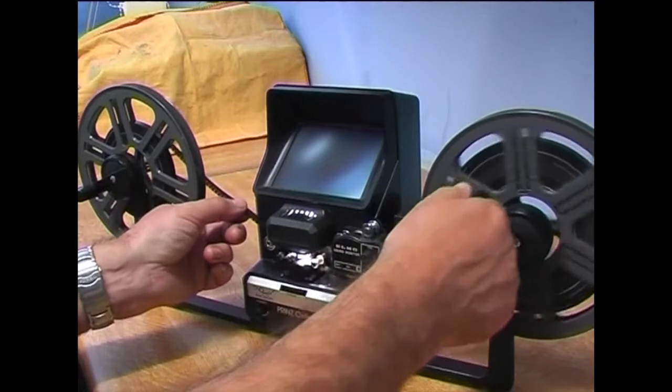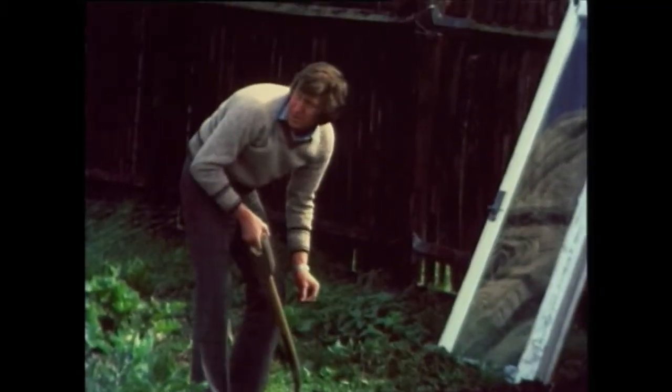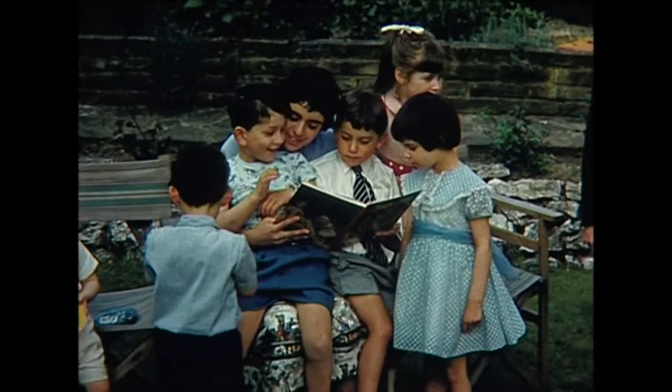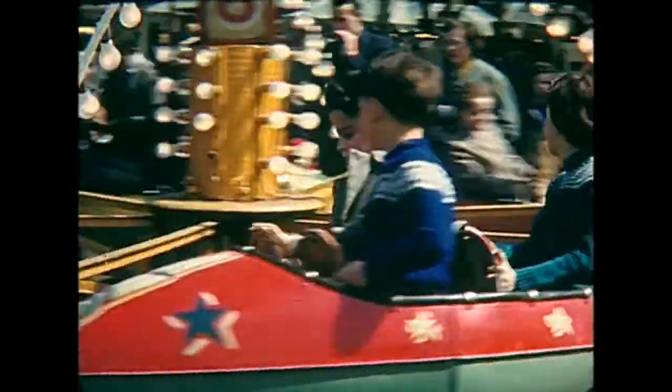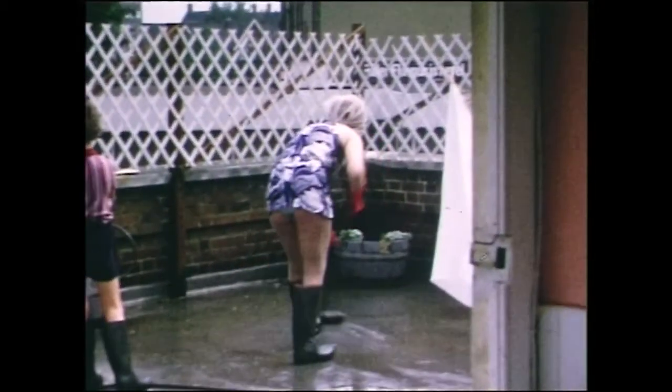Using an editor will also help you identify the ages of your film, so that you can put them in a sequential order, like the ages of the kids as they were growing up and the holidays you shared. And you never know, you might find that little gem that better go to a separate DVD.